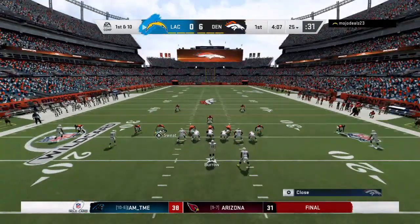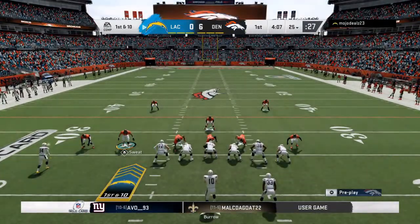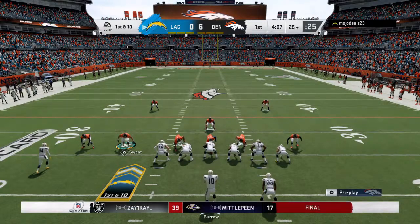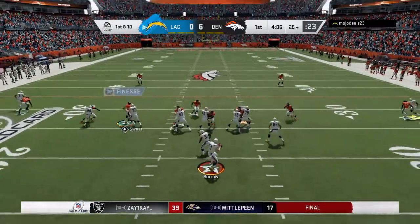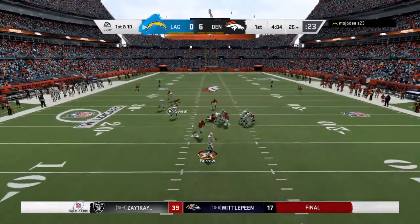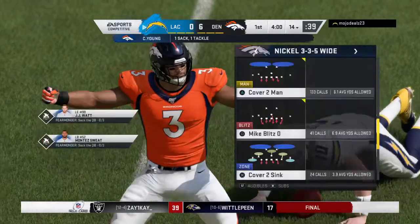The Charger drive about to get going. They've been a come-from-behind team all year. They'll need to do it again as they trail early in this wild card game. The play fake. He'll look to throw. Nowhere to escape, and he goes down.